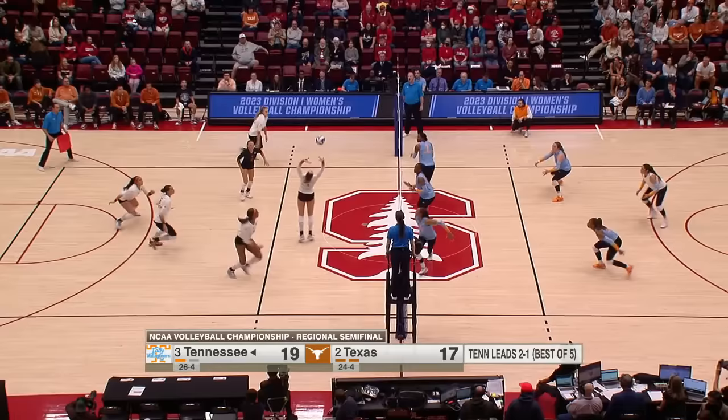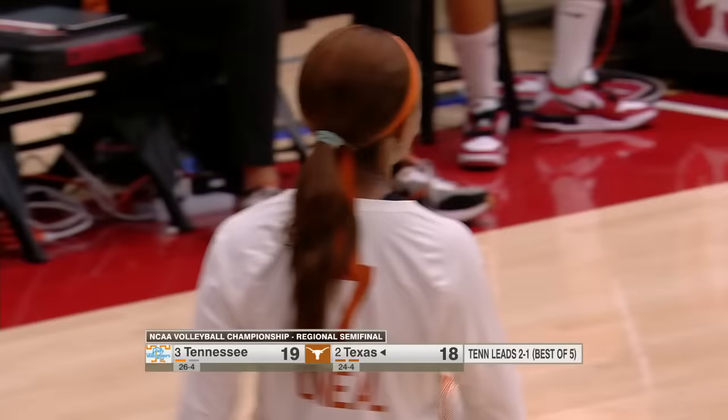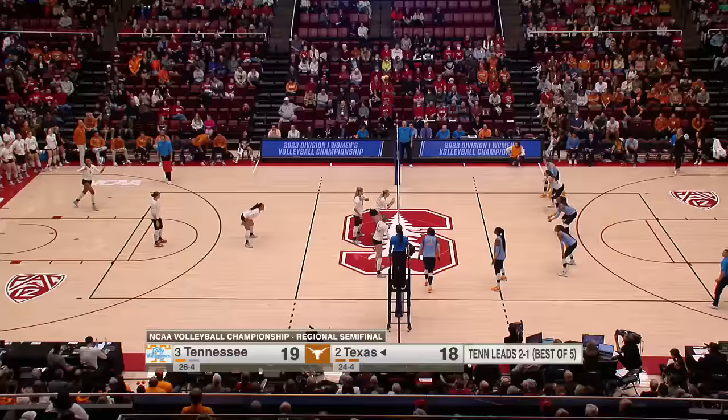O'Neal with the kill. The net violation goes against O'Neal. I don't think she was real happy about that. So feed her the ball. Great choice, Ellis Wendell. O'Neal now with 8 kills, hitting 333, 7 blocks as well.